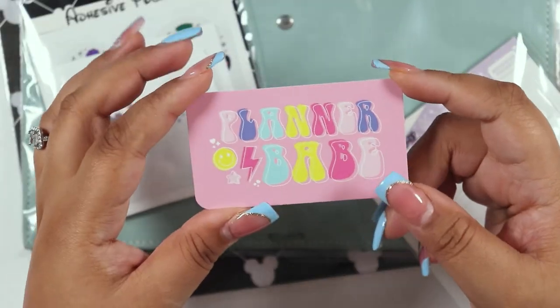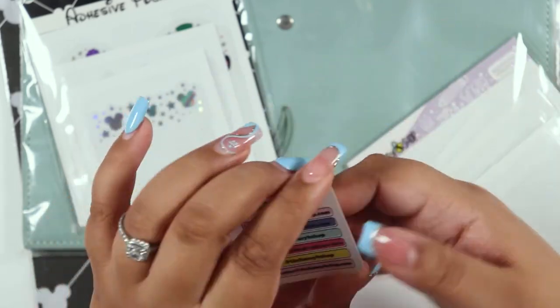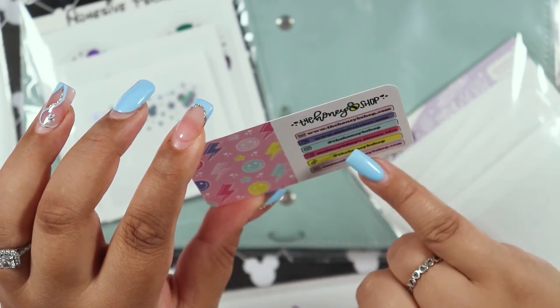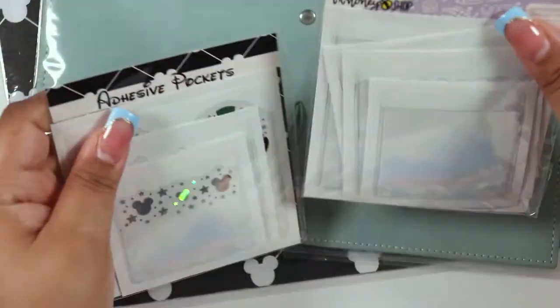Then this is their, what's it called? Business card. And it says Planner Babe. And then on the back, it has all their socials, like their website, the Babe Box, Instagram, Facebook, TikTok, and email. And then we have some adhesive pockets.